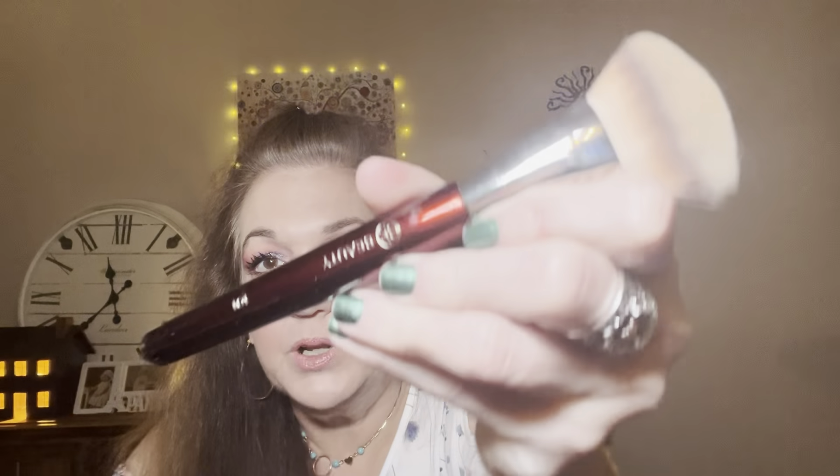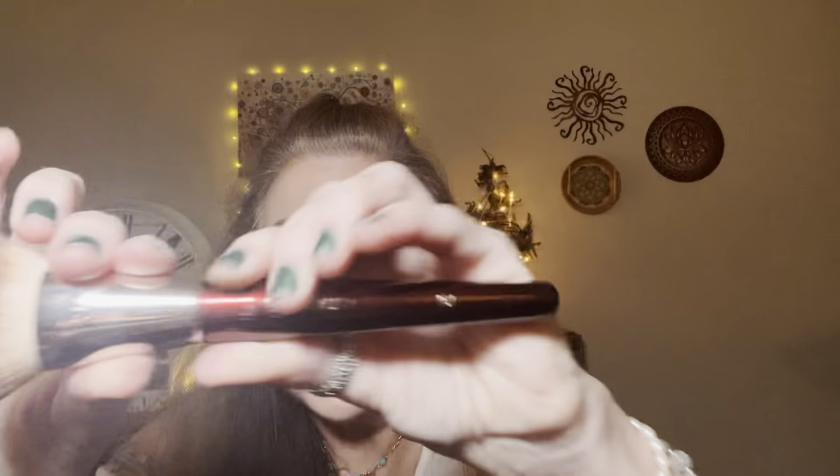Okay, guys, this is the only real BK beauty brush that I own. And it is their famous 101. It is the most popular brush that they make, and it's wonderful. It's worth every penny. It's so big, and the way it's shaped and the density of it, and it's so soft. It's just perfect for if you want to get your foundation or powder foundation or what have you on in a hurry. This big old brush will do it.